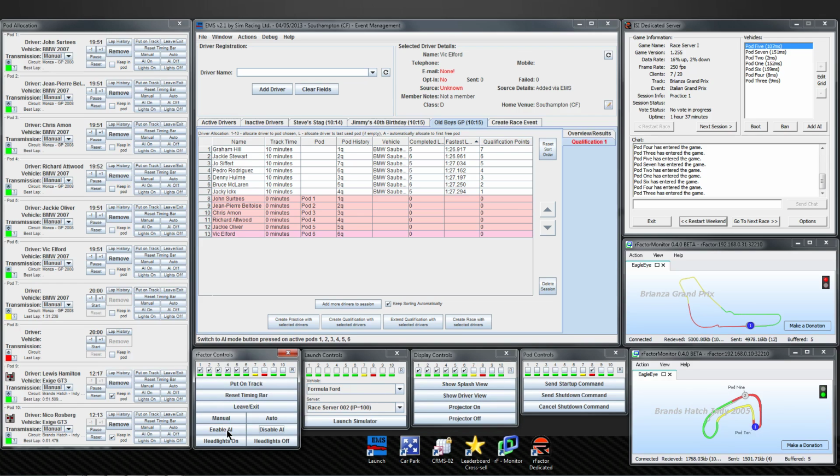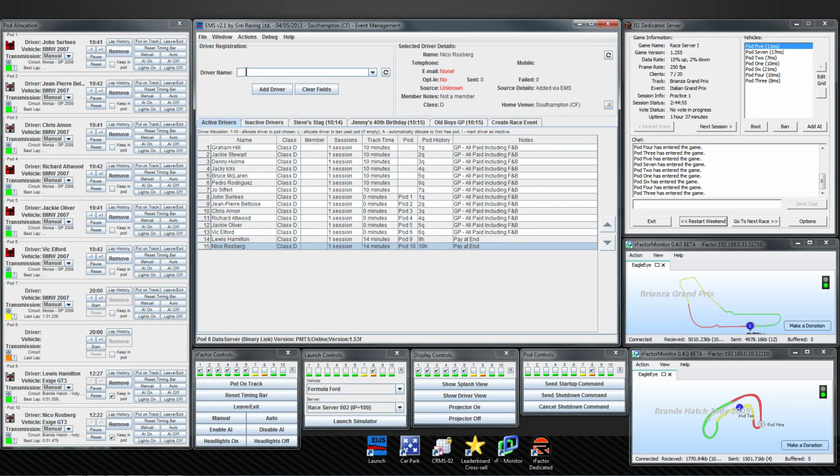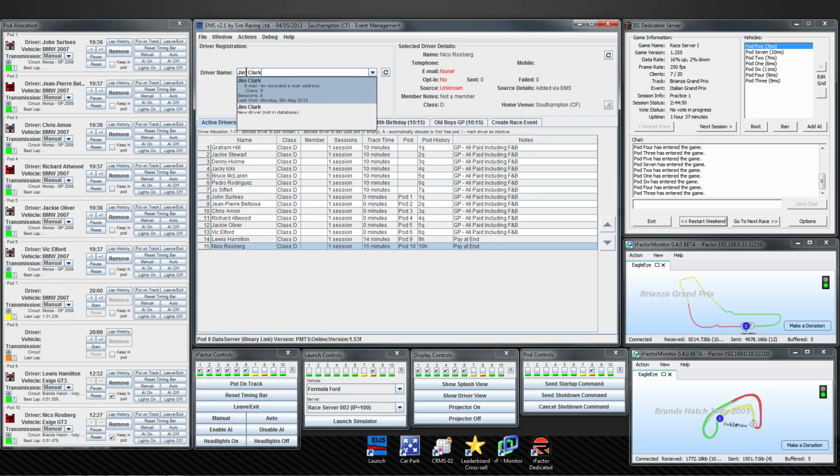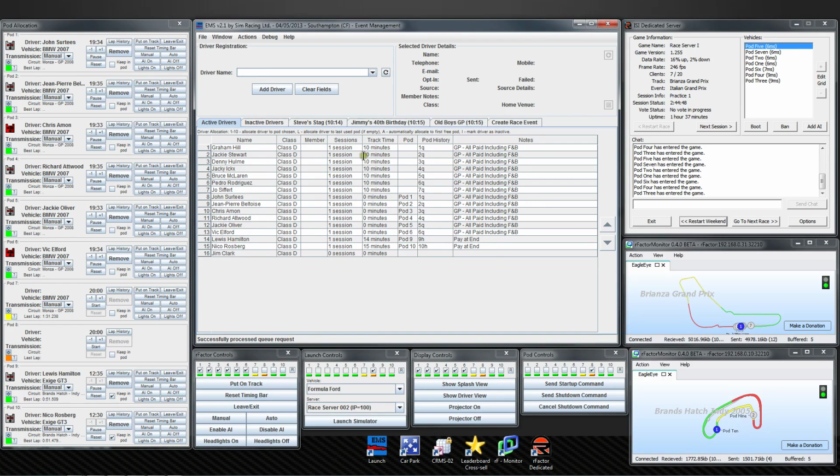Now it would appear that the 14th driver, Jim Clark, has just arrived, so we're going to see the race controller here getting him registered into the system, typing in his name, Jim Clark, and looking in the auto lookup to see if he has been to the venue before. So now added to the list of active drivers, and we're just going to cut and paste across here the notes so we can see he's part of the GP event, all paid up, including food and beverage. Race controller just pasting that in now. And then added him as a registered driver.